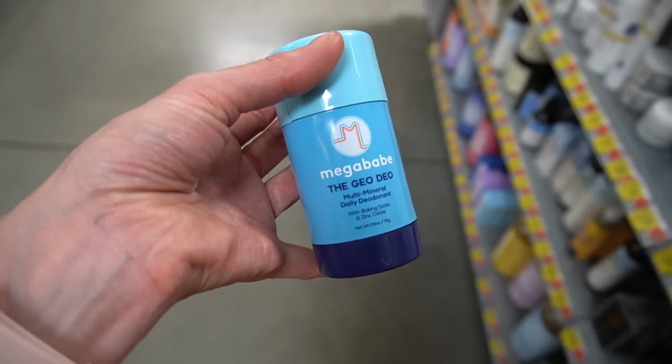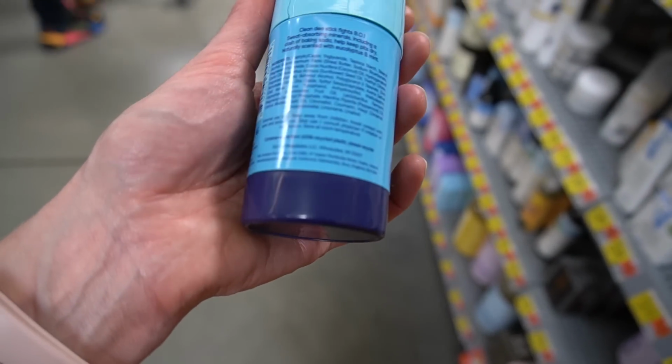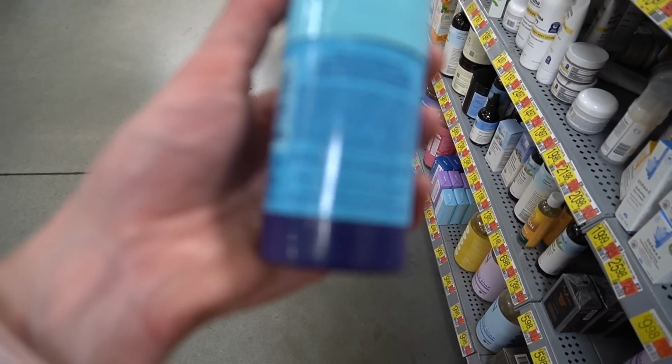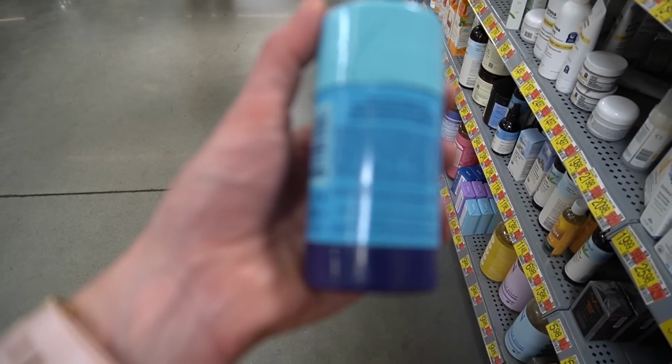But I suggest just using a plain zinc oxide diaper rash cream, although admittedly that can be a little messy. So perhaps this is formulated to be a little bit more comfortable under the arms. It has coconut oil, which is moisturizing. Again, fragrance is a common allergen.